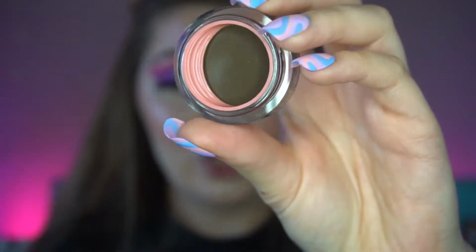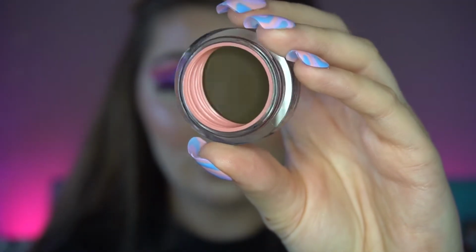So this is the shade 4. This is a warm, deep brown shade. And then they also did send me 4.5. Now I usually use the shade 4.5 when I'm using the brow styler or the Precisely My Brow pencil. So I think I'm going to go in with the shade 4.5, which is like this. This is a neutral, deep brown shade. So I'm going to use this.